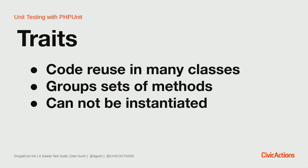Traits aren't really specific to unit testing, it's just object-oriented PHP. And they can be used in situations like we had with the installing of fields example that we saw earlier. We might want to install many fields in our tests, and just passing the field name to a trait in any of our classes significantly simplifies that process.